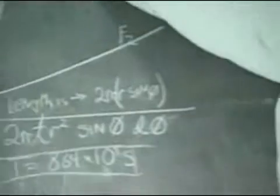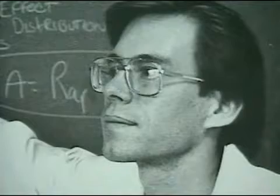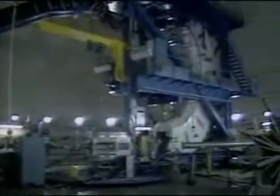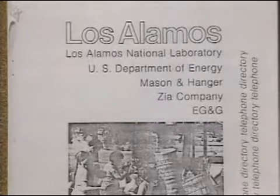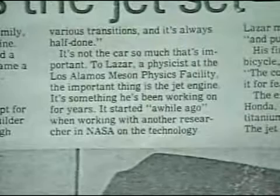Checking out Lazar's credentials proved to be a difficult task. He says he earned degrees in physics and electronics, but the schools we contacted say they've never heard of him. He also said he worked as a physicist at Los Alamos National Lab, where he experimented with one of the world's largest particle beam accelerators, a half-mile-long behemoth capable of generating 700 million volts. Los Alamos officials told us they had no records of a Robert Lazar ever working there. They were either mistaken or were lying. A 1982 phone book from the lab lists Lazar right there among the other scientists and technicians. A 1982 clipping from the Los Alamos newspaper profiled Lazar and his interest in jet cars. It, too, mentioned his employment at the lab as a physicist.